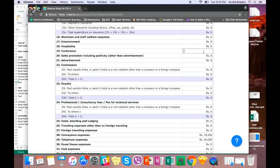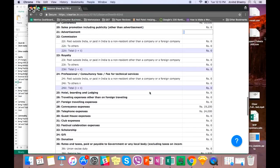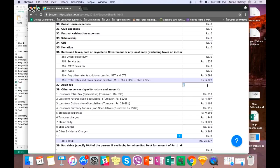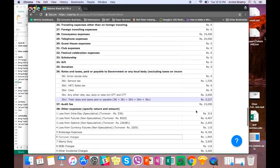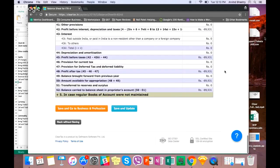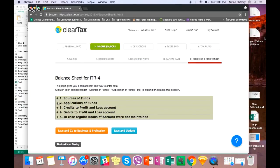So make sure that whatever expenses you are claiming over here, there should be a debit in your bank statement or an equivalent amount of cash withdrawal. If the payment has been made in cash, the equivalent amount of cash withdrawal should be there. Over here, I have claimed conveyance expenses, telephone expenses, and conferences that are relatable to my business. In case you have done any audit, then you have to claim the audit fees also.